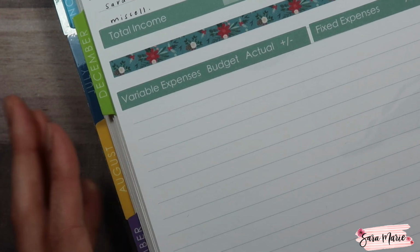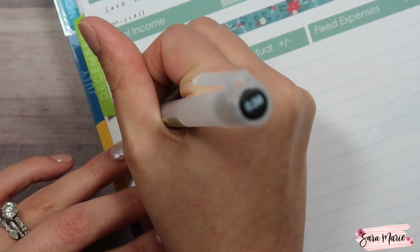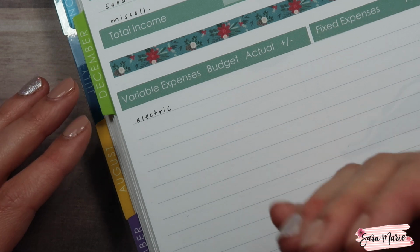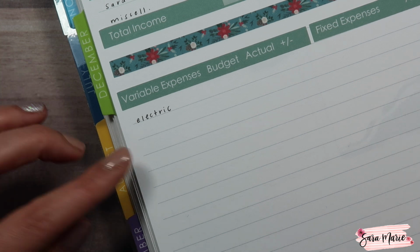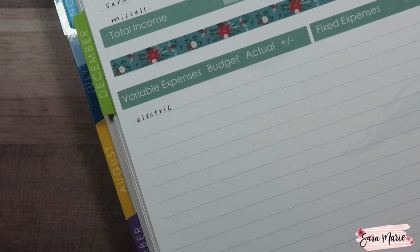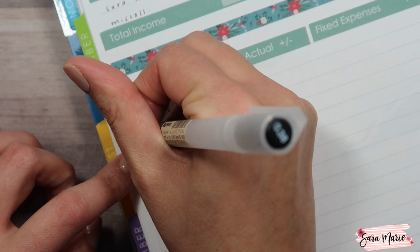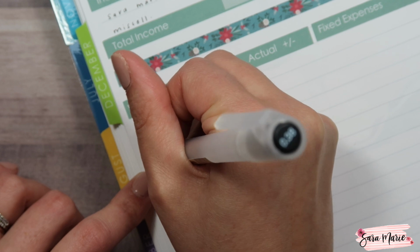So we're going to start with variable expenses, the things that vary every single month. The first thing is our electric. And let me know, do you guys think it's weird that I don't put the company? I always do it based off of what the expense is. I feel like it'd be confusing for me to put Nike or ComEd because not everybody knows that ComEd is an electric company, but even so, it just makes more sense for me. Anyway, we have electric. We also have gas for our home, which is what heats our home. Next we have cable and internet.